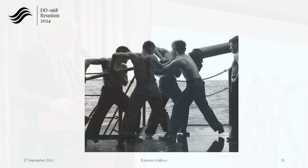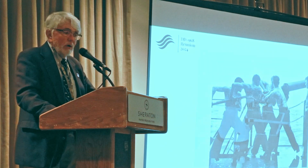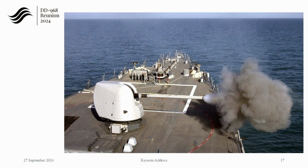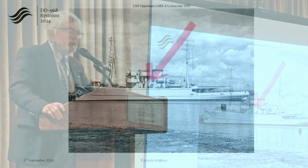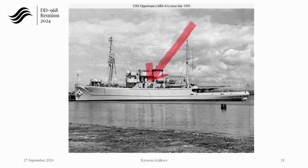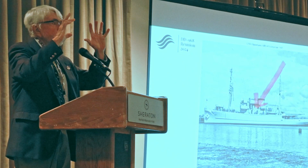And our gunners got the gun ready, cleaned it up, and the gun was ready. And it put out some ammunition. Boom, boom, boom, boom, boom. Just like that. Unfortunately, what we hit was the Opportune, the tugboat. It wasn't a terrible thing. That's exactly where we hit her. It knocked a hole about that big right behind the bridge.